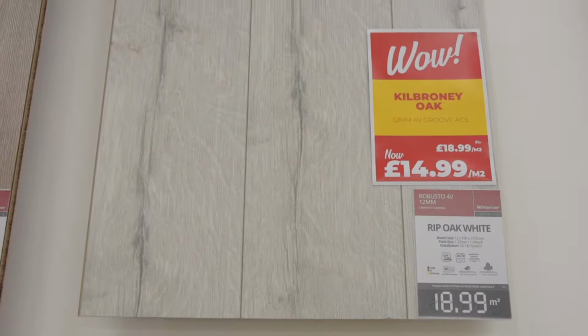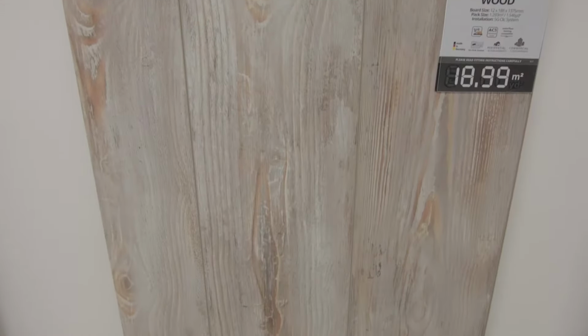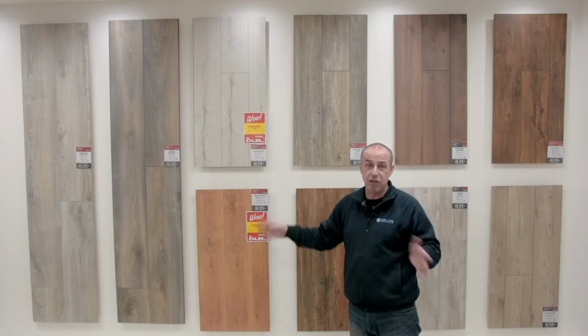You want to be thinking about the light greys. If you've got something that is called the fantasy wood, like a modern studio apartment kind of feel, the light floor lifts the whole room if there's not much natural light.